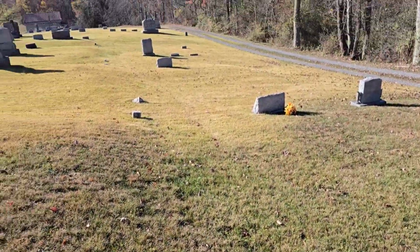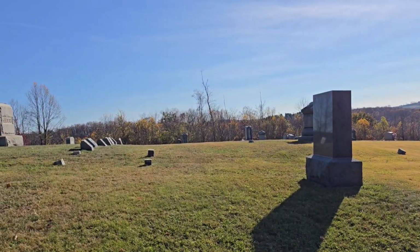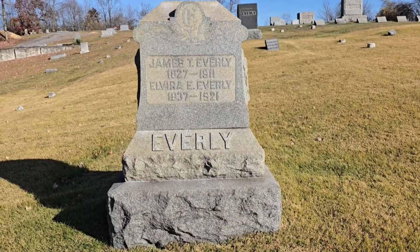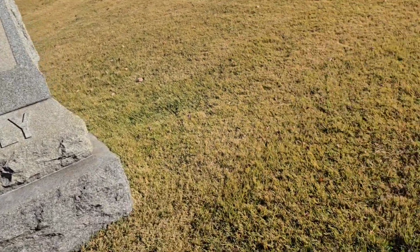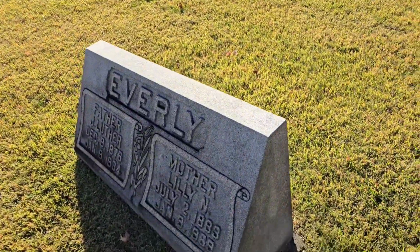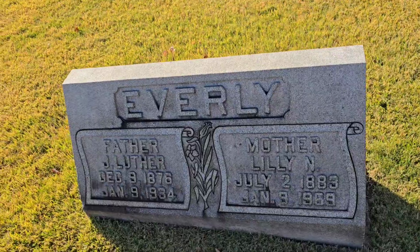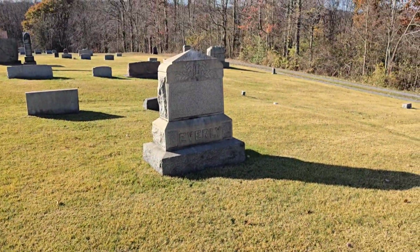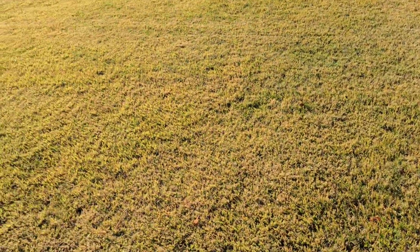Alright, I'm going to pause and see if I can find any more older stones, you all, and I will be right back. Look at this big one, guys. It's 1837 to 1921. And there's this one. And that one has Everly on it too, like this one. So I wonder if it's family.